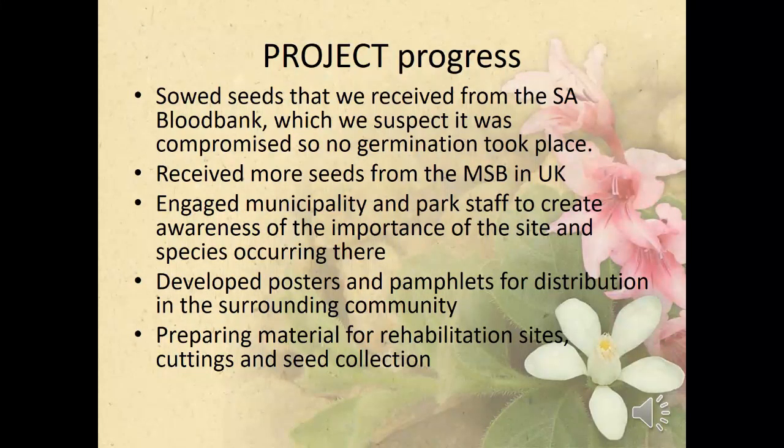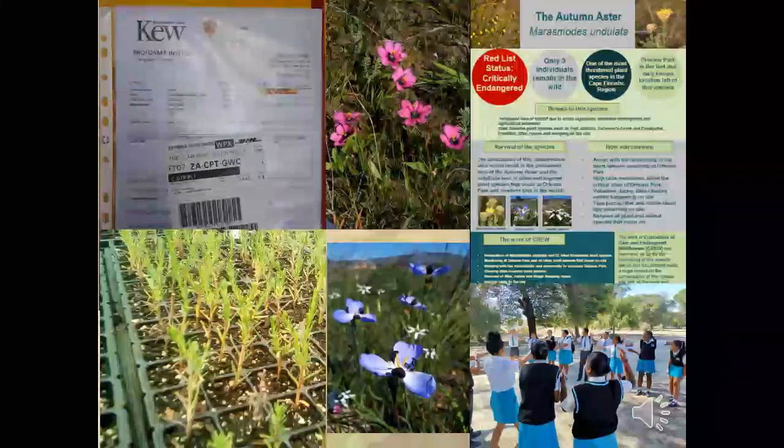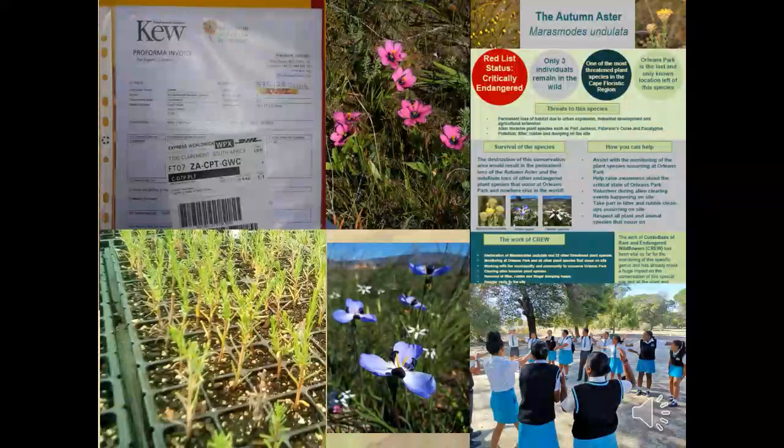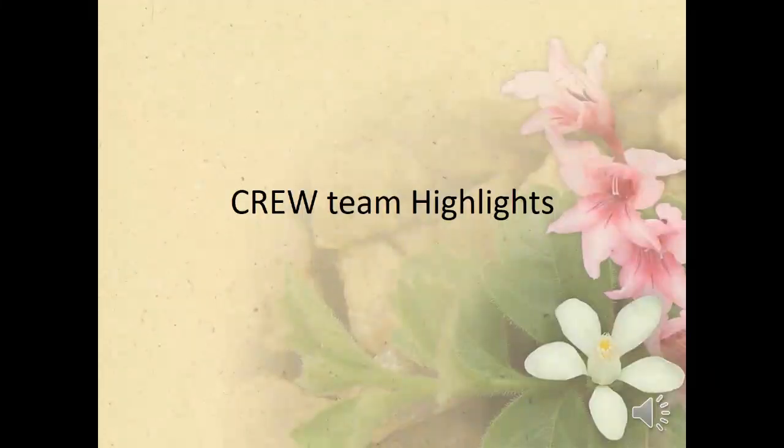And then we've been working quite hard to prepare material for the rehabilitation sites at Orleans, collecting seeds and cuttings and propagating those in the nursery. These are just some photos of some of the seedlings that we've rooted. We had a fantastic season at the Orleans Park with lots of post-fire bulbs coming out, and we've also had some good interaction with the local schools around the area.